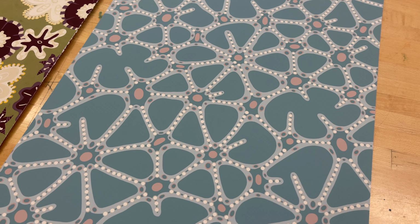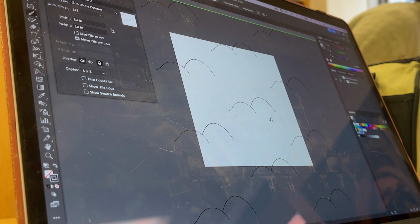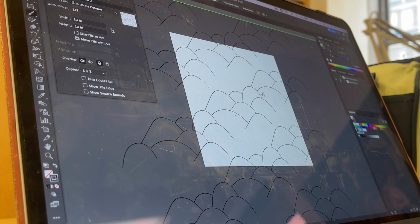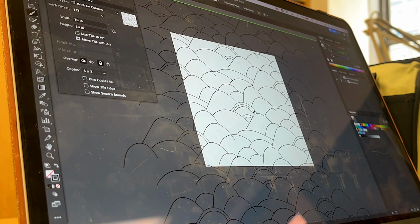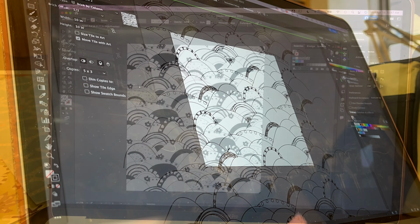I created this print on my iPad and printed it out on watercolor paper. For my next design, my inspiration was to create a pattern that resembled a landscape. I imagined abstract layered semicircles that vaguely echoed the shapes of my anemones and together would give the look of rolling hills. So I sketched out a rough layout using Adobe Illustrator, which I would use as the basis for my painting.